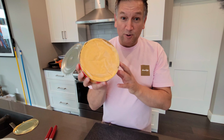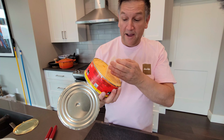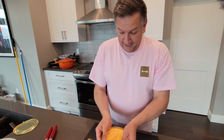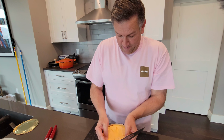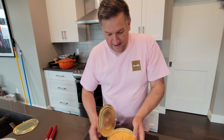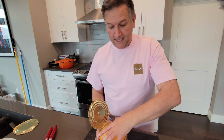As you can see, this is what the cheese looks like. It does have a protective sort of paper layer on it. I'm just going to keep that on until I can get it out. This is your tasty. There we go. Cheese coming. Come on. Starting to get cheese everywhere.